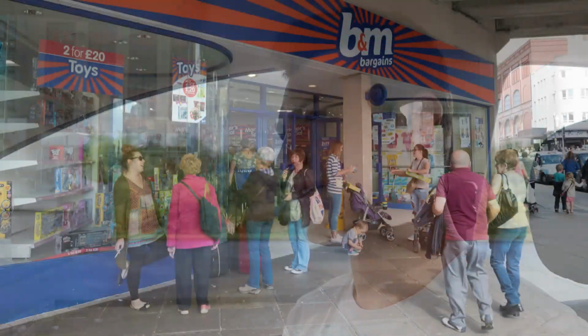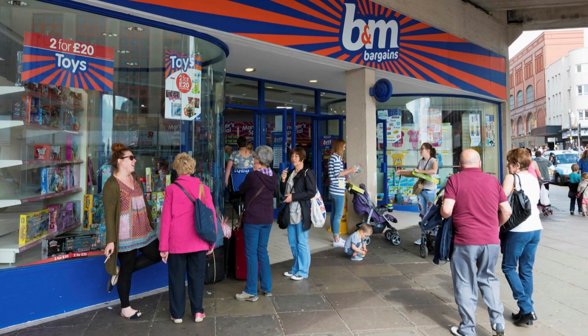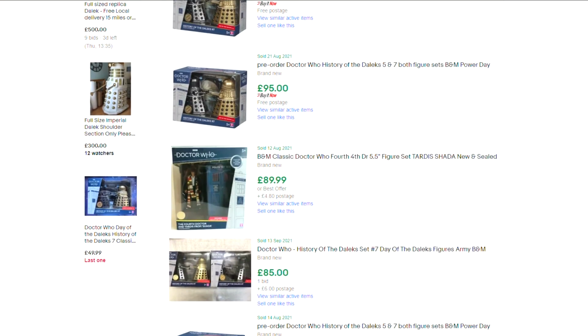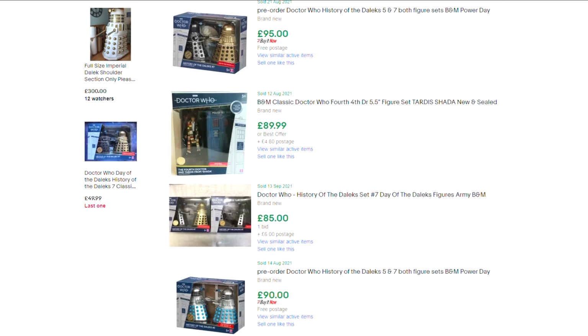Now, being a Doctor Who fan comes with this kind of tradition of something called B&M sets. To anyone outside the UK, you'll have no clue what I'm talking about, but B&M is basically quite a mundane and boring shop, which for some reason has a partnership with Doctor Who. The release of these sets is kind of like an event that happens once or twice a year, and when they do, you get loads of people running around trying to find them. On eBay, for example, some of them just went for hundreds of pounds.